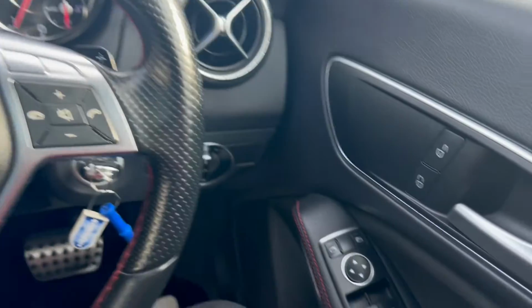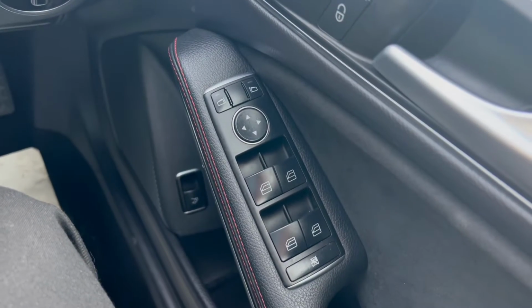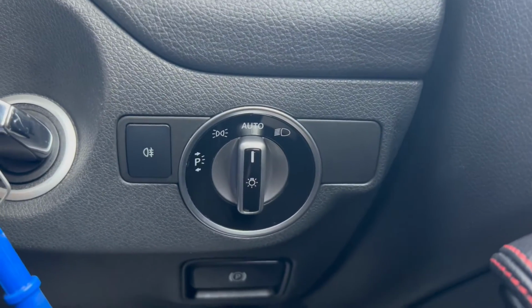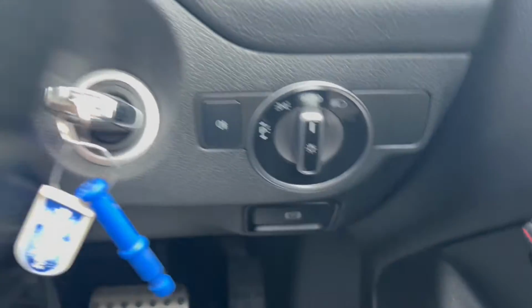Moving on into the interior now. On the right hand side, you'll find the electric switches for the front and rear windows, as well as the electric mirrors. There's also automatic headlights and an electric parking brake.